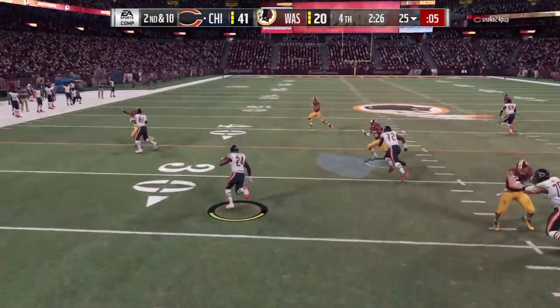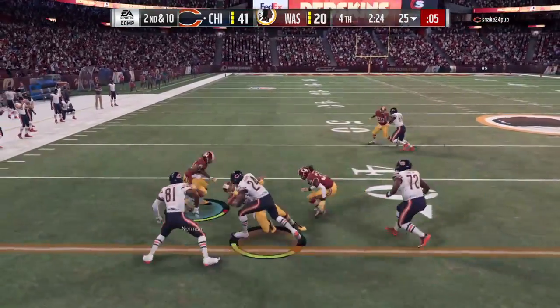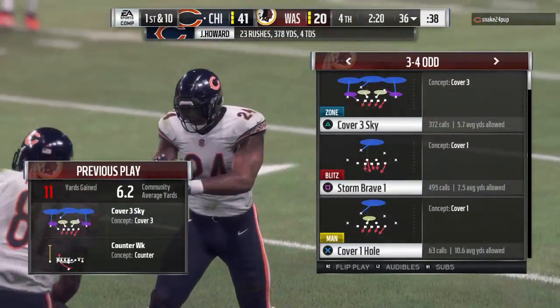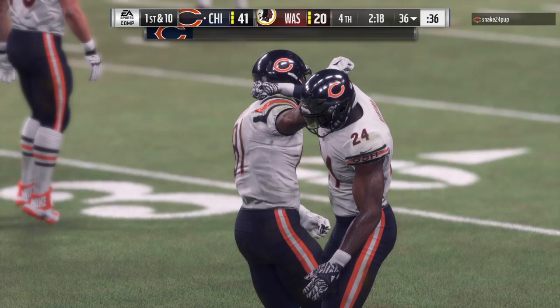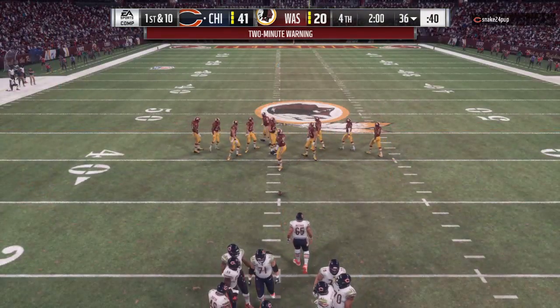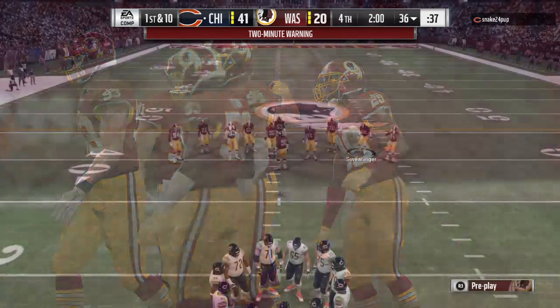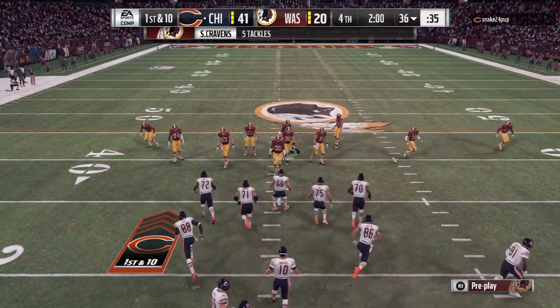Here's the time, and that means you've got to stop them on defense, not give up the yardage, use your timeouts in order to get the ball back and try and score yourself. But now is the time to start using those timeouts. And keep in mind, it'll also stop the clock at the 2-minute warning. So the offense has it 1st and 10.